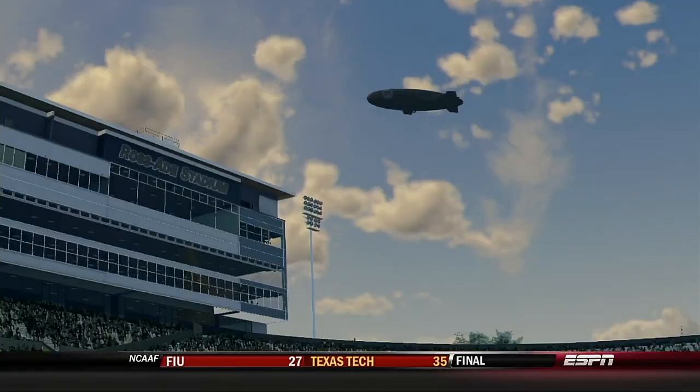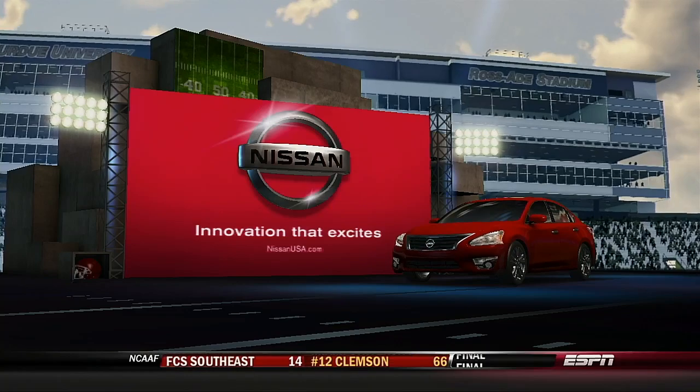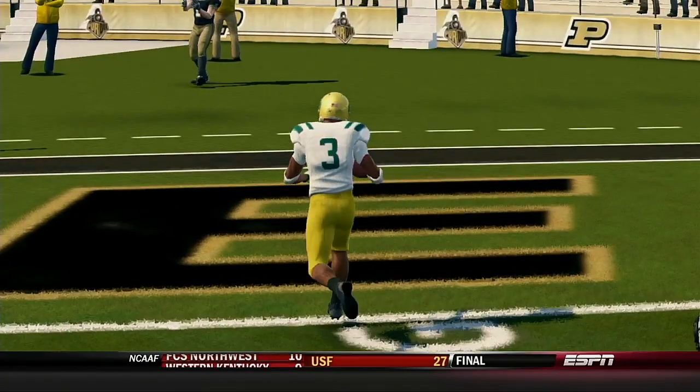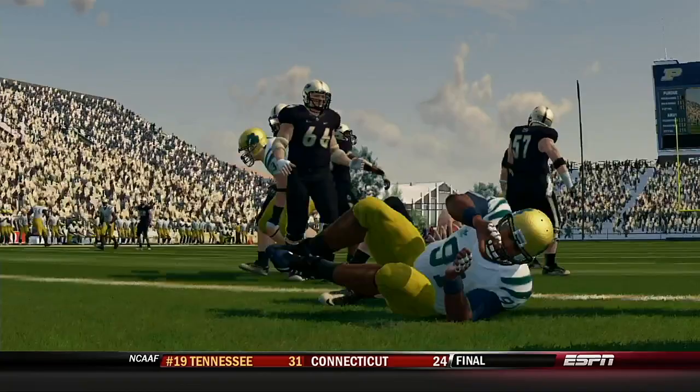Hi, everybody. Glad to have you with us on the EA Sports NCAA Football 14 Halftime Show presented by Nissan. Innovation that excites. Dave Pollock here in the studio as always to lend a little perspective to what just went down in the first 30 minutes.